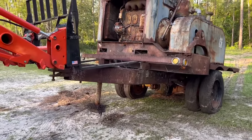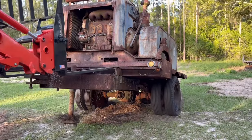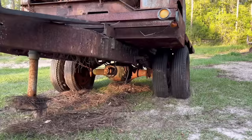Oh, it's got an old truck rear end underneath it. See it? Oh, yeah. Old two-speed rear end.